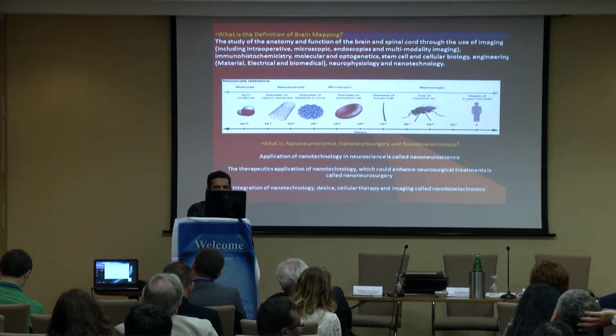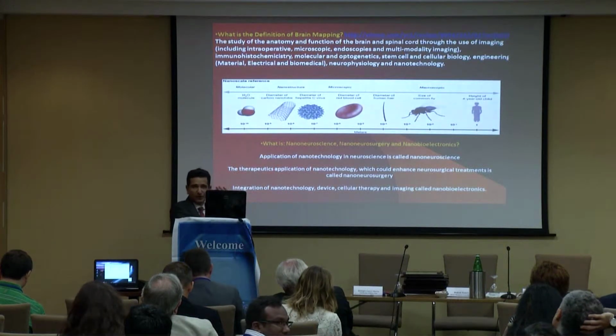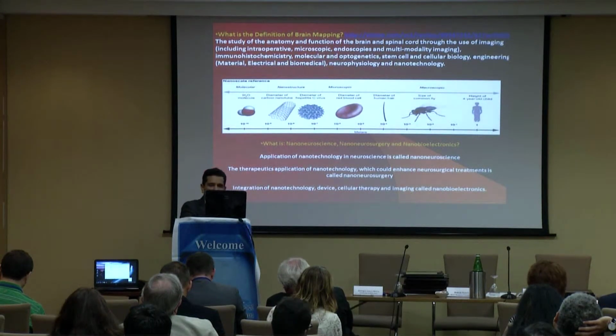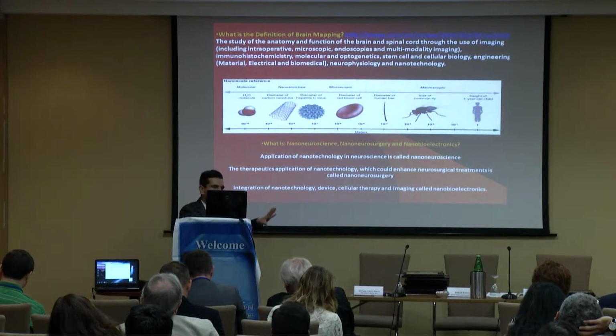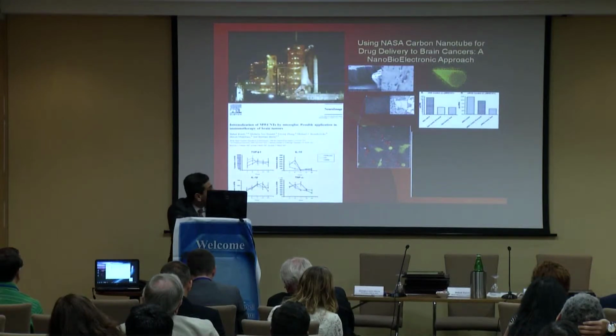So basically, brain mapping from the Brain Initiative standpoint involves everything from the imaging all the way down to the nanoscale. The application of nanotechnology in neuroscience is nanoneuroscience, and the therapeutic application of nanotechnology, which could enhance neurological treatment, is called nanoneurosurgery. The combination of stem cell or cellular therapeutics with nanotechnology, device imaging, and mathematical modeling is called nanobioelectronics. So this is one example of nanobioelectronics.